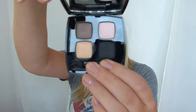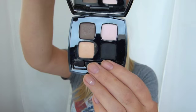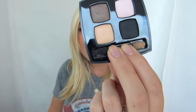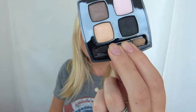This week I've been using the Chanel Eyeshadow Quad in number 38 Premier Regard. And I like it. Chanel's eyeshadows are pretty great. I can't say anything bad about their eyeshadows. But when I actually was using this one, the first couple times I used it, the colors are okay. They're not like the greatest colors. So I like it.